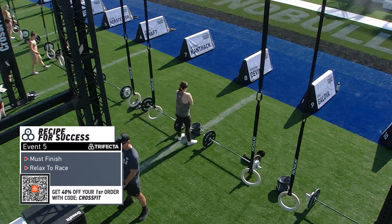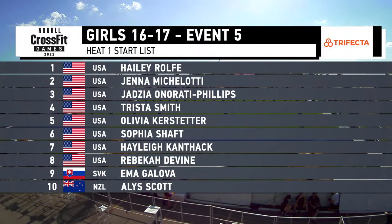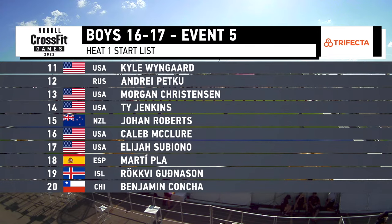Got young women, young men, all 16 to 17-year-olds. So a couple of divisions going at the same time, lanes 1 through 10. That will be the young women. And we had an incredible race between Trissa Smith and Olivia Kirkstetter earlier today inside there in lanes 4 and 5. So we'll keep an eye on those two here this afternoon.